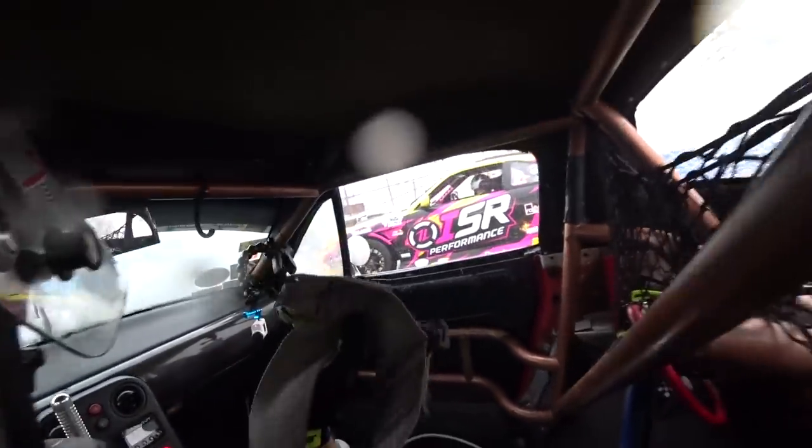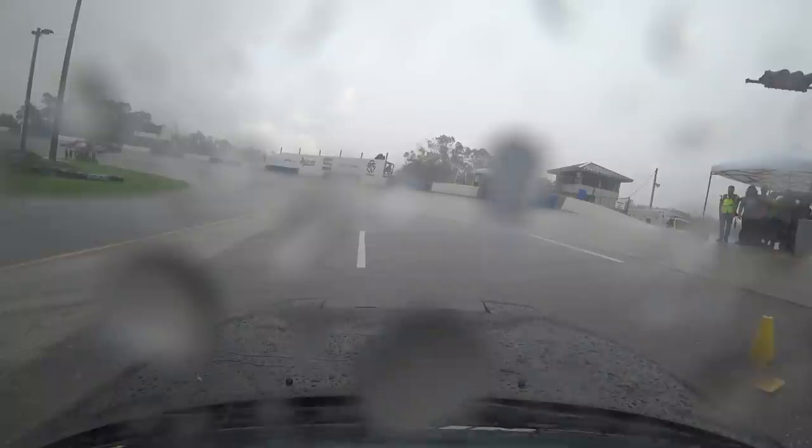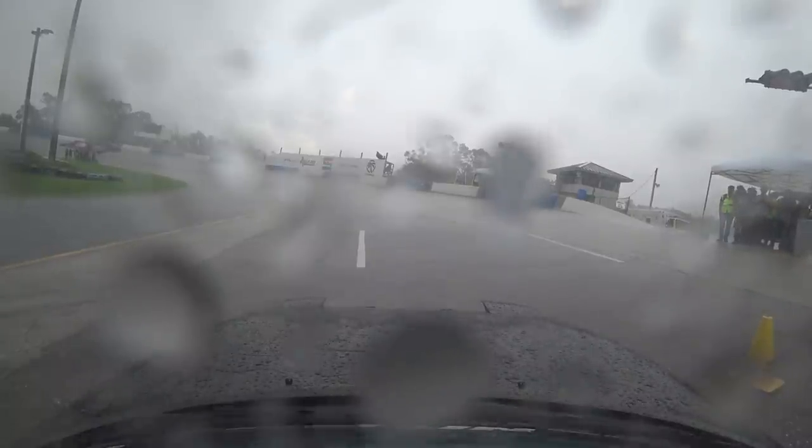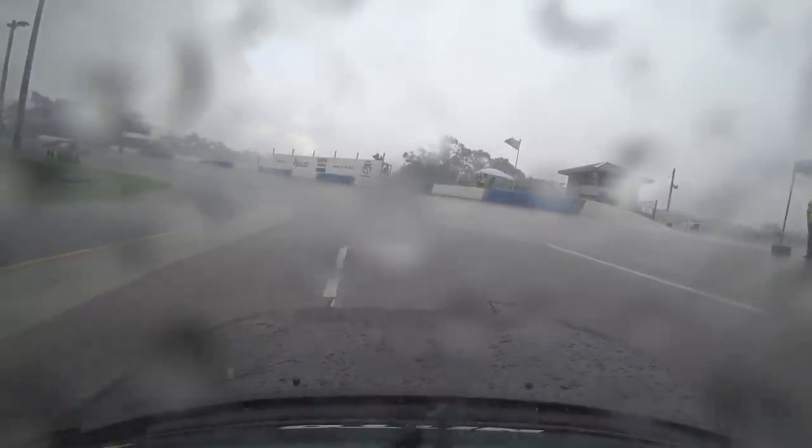So we're literally sitting there, water pouring into the cars, waiting on a decision. It's definitely the weirdest moment I've ever had in a drift competition. You're just like, what is happening right now? Did we really just do this? Are we really doing this?